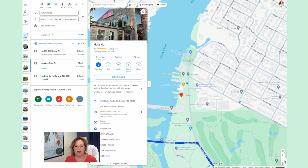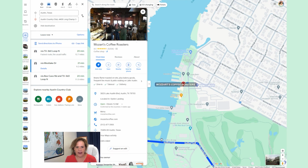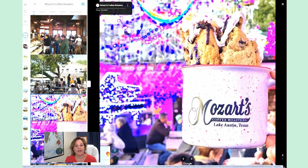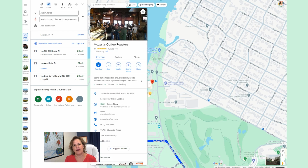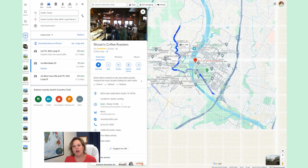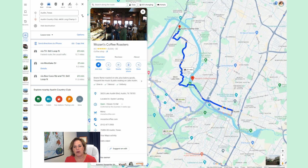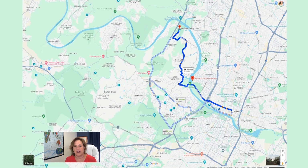Another notable right here is Mozart's Coffee. As the name suggests, they have great coffee, but they're also well known for their desserts. So after you go to Hula Hut, you may want to go down to Mozart's for a coffee and dessert. But overall, you can see you're pretty convenient to town, and that's one of the good things about the location of the Austin Country Club.